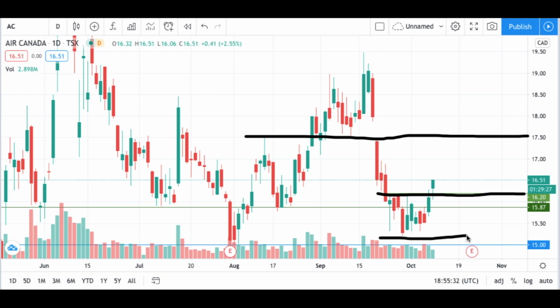So this is once again not a suggestion for you to buy or sell or hold any securities or this stock here, but this is just my view of how the market is moving right now, what I'm doing as far as getting into trades, and where I think the market is going to go from here.